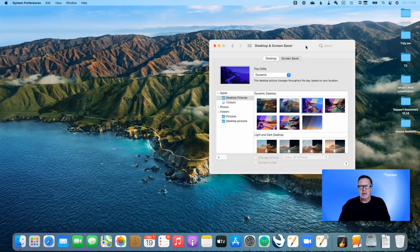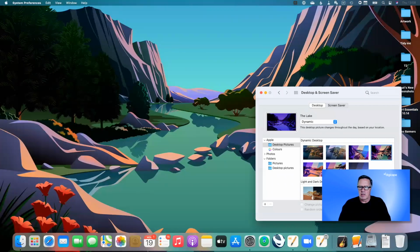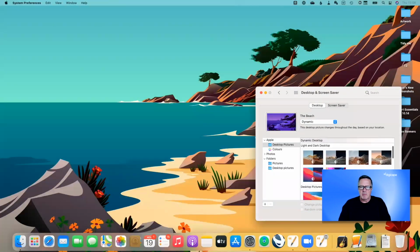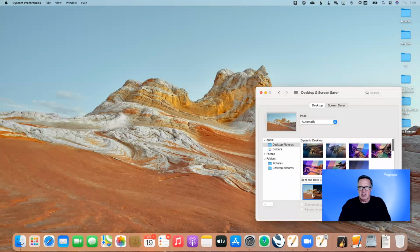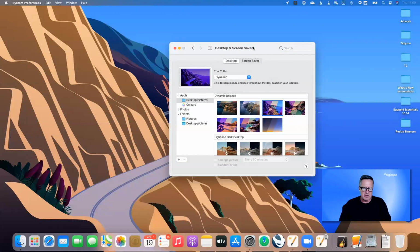There's some really pretty illustrations. And once again, these are dynamics. So as we get further onto the day, we'll get to evening, to night, and this will change, as well as these, as well as these, as well as these. We also have these light and dark desktops. So if you're turning on dark mode, there will be a light and dark version. So a lot of nice little touches over here that we can use with our desktop. So for the rest of the session, I'm going to use this desktop, because I think this is really quite pretty.